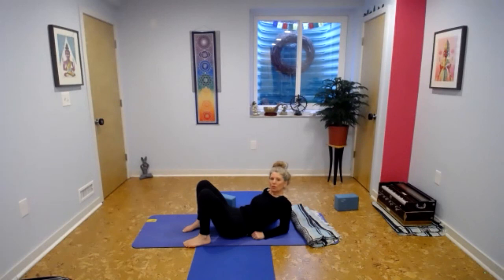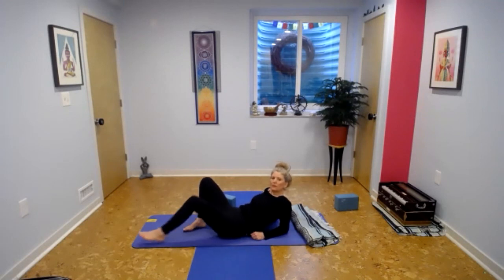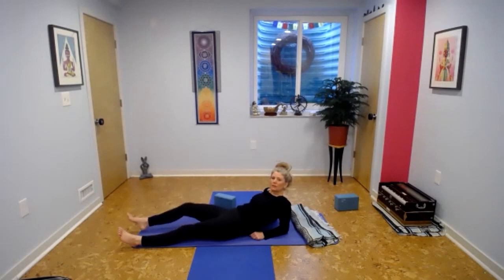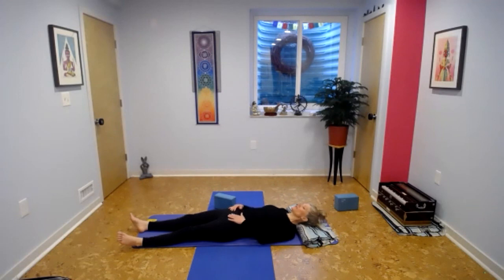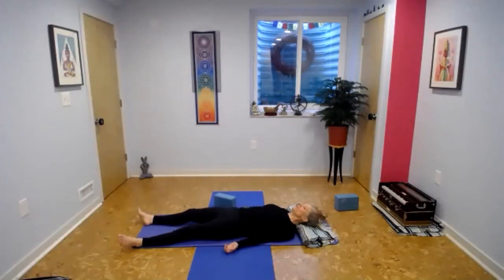Making our way towards 2 minutes of Shavasana. Getting all those supports you need to feel really comfortable. Maybe you put on those socks or you get some neck support, something under the knees. Coming to rest, very important part of our practice. We never want to skip it. Coming to rest with the feet apart and the arms about a foot away from the body, palms facing up.